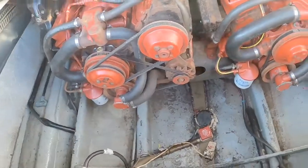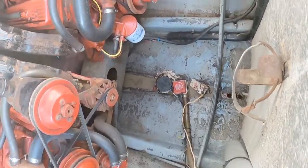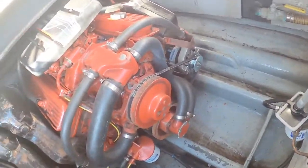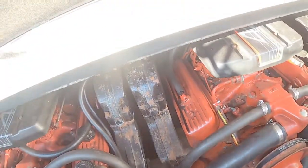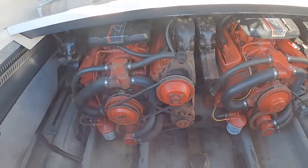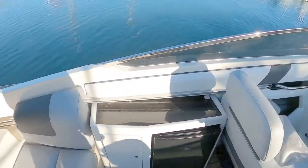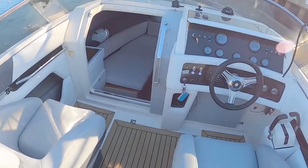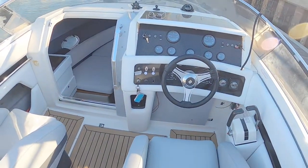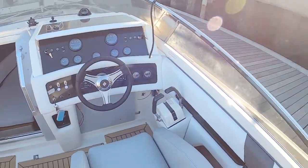So bilge pump down the bottom there, fuel filters on either side, ventilation. But these are beasts. I would imagine that you probably cruise on this boat at around 20-25 knots. But I would suspect with those engines you get a top speed close to 40 knots, I would think, with a clean hull. So there you go.